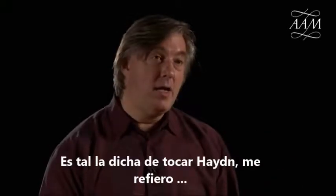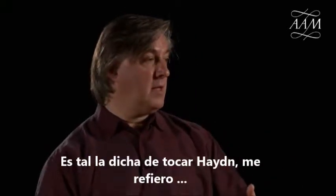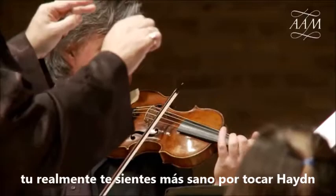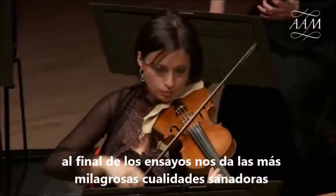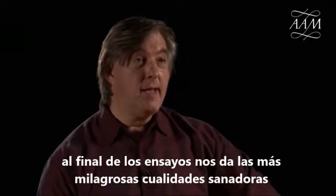It's such a joy to play Haydn. I mean, you actually feel healthier for playing Haydn somehow at the end of a rehearsal even. You know, it has some most miraculous healing qualities.